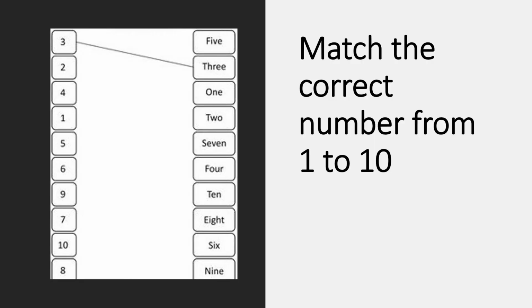Match the correct number from 1 to 10. In this activity, you have to do a match. Tenían que unir en la actividad de guía, ¿no es cierto? I hope you do very well here.